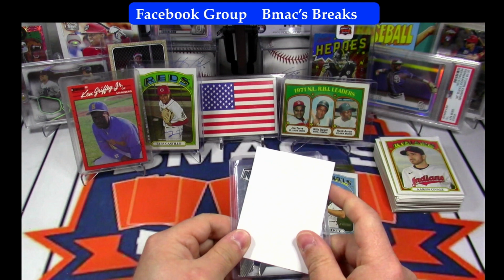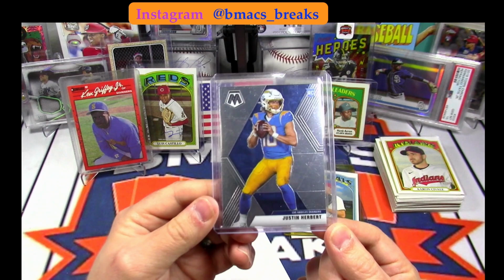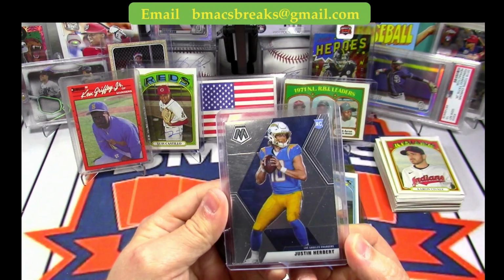And lastly, this was a cherry on top. This solidified the deal. You already know. Big! Let's go! Justin Herbert! Mosaic rookie card. Bang! That's what I'm talking about. That's pretty sick.